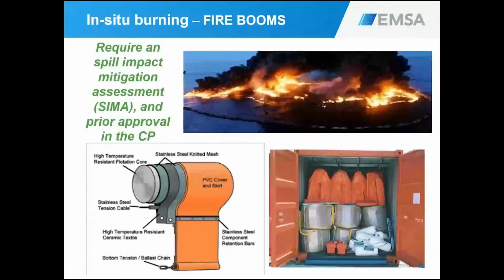But of course, it will require a spill impact mitigation assessment to compare the benefits with the risk or the damage to the environment that it may cause, and prior approval in your contingency plan. This is not an option that you will consider when you implement a contingency plan in response to an oil incident, unless you have it pre-agreed.